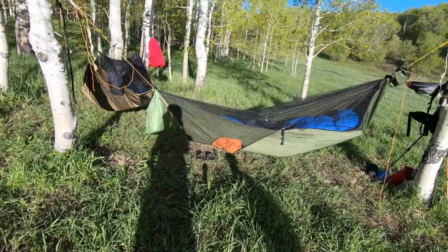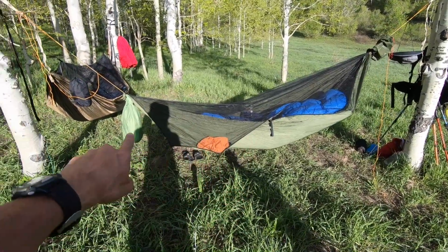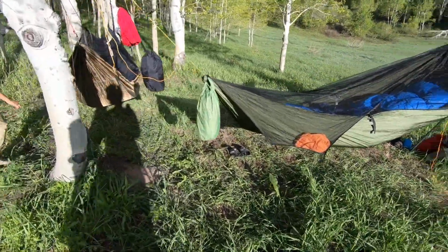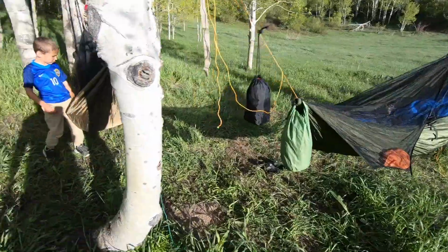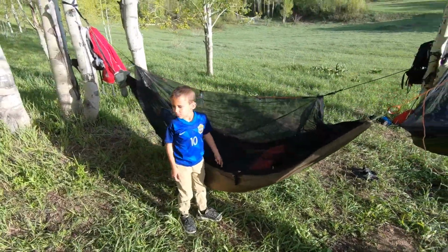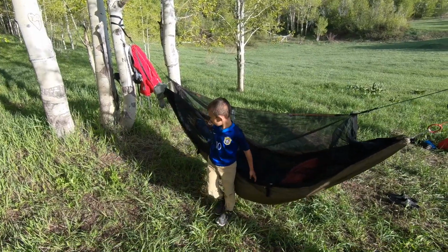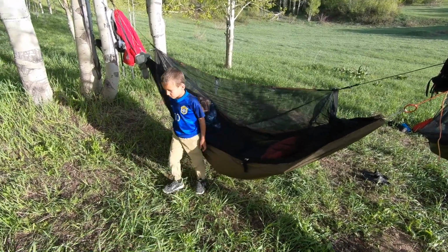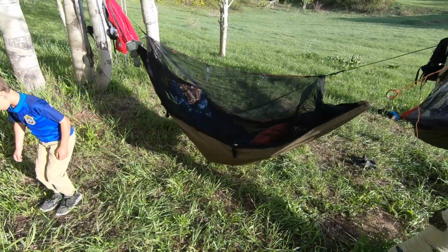Hammocks are up. Got my war bonnet here. I'm gonna be sleeping in that tonight. War bonnet Blackbird, that is. And then this is my DIY version of a switchback hammock made by Trees to Trails, and Lennox is gonna be taking that one tonight.